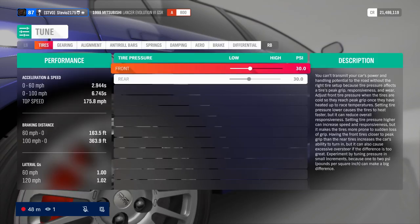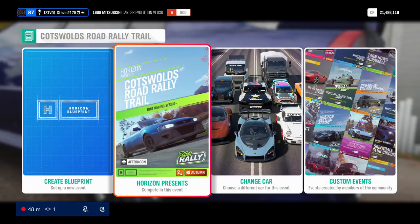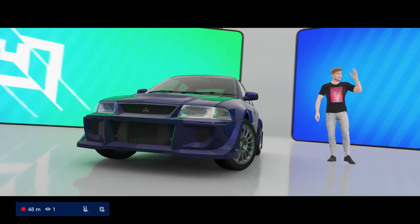So, we're going to do all five of these races on unbeatable difficulty. We're going to do just the normal races that they have set up. We're not going to change anything around. We're going to do it here in the autumn season, but that is fine.